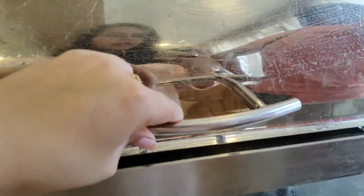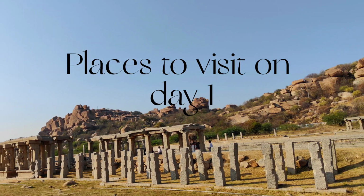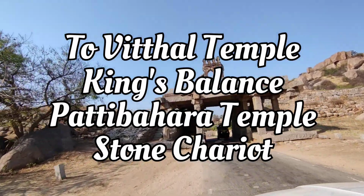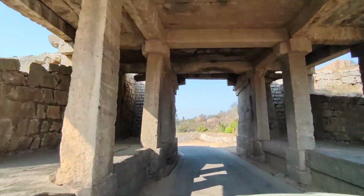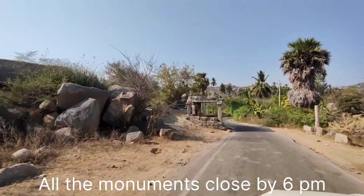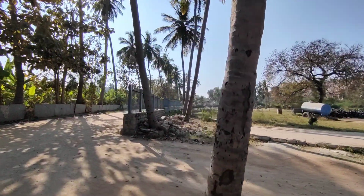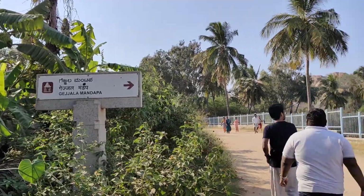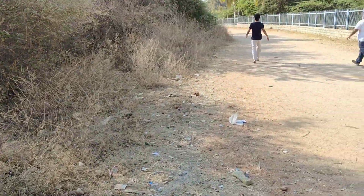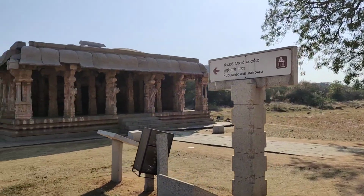Now the main topic, places to visit and when to visit them. So we reached Hampi around 12. We had lunch and a good rest. Then we left our hotel around 3:30ish. One thing to note is that all the monuments close by 6 p.m. So you only have till 6 to visit all that. On our first day, we visited the whole campus of the Vitthal Temple. It was very close from our hotel, so we decided to go here first.